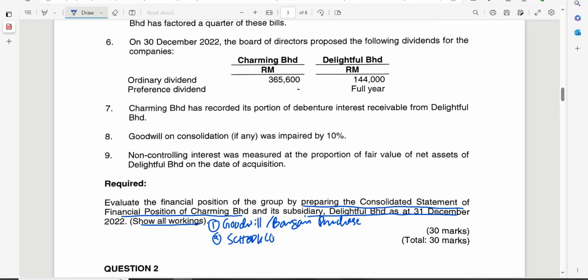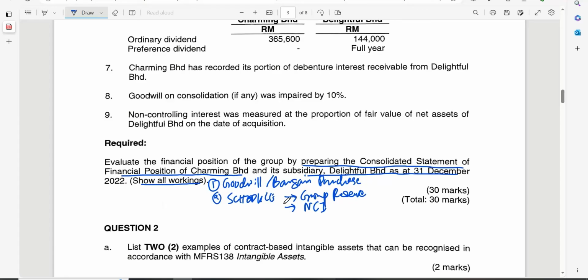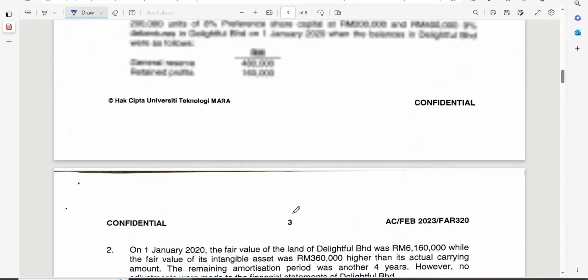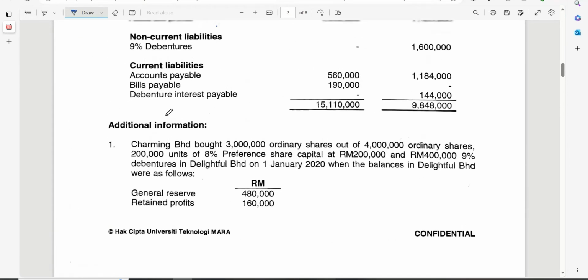The schedule here is to show the group reserve computation, which is to show the group reserves at the end of the current year, and also to show the total non-controlling interest at the end of the current year after you have acquired the subsidiary. And number three, then only are you going to prepare the consolidated statement of financial position. Meaning to say, don't just prepare number three and leave out number one and two. You need to prepare all three, for 30 marks, including the necessary workings and maybe simple consolidation entries, just to help you understand better the consolidation principles and issues discussed here.